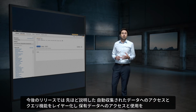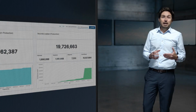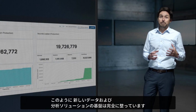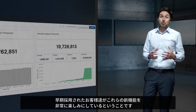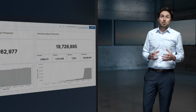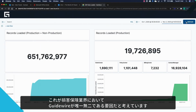Keep your eye out for upcoming releases as we layer in access and query capability of the automatically curated data we talked about earlier to further simplify access and usage of your own data. As you have seen, the foundation for the new data and analytics solution is now fully in place. The engineering team, and most importantly, our early adopter customer, are very excited about this new capability. We believe this is a unique differentiator for Guidewire in the P&C industry.